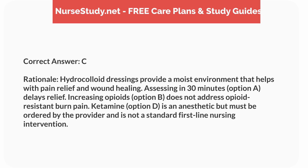Correct answer, C. Rationale: hydrocolloid dressings provide a moist environment that helps with pain relief and wound healing. Assessing in 30 minutes, option A, delays relief. Increasing opioids, option B, does not address opioid-resistant burn pain. Ketamine, option D, is an anesthetic but must be ordered by the provider and is not a standard first-line nursing intervention.